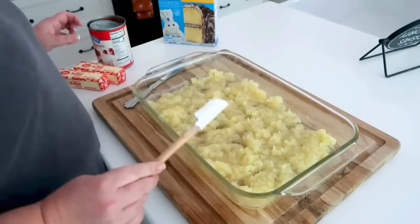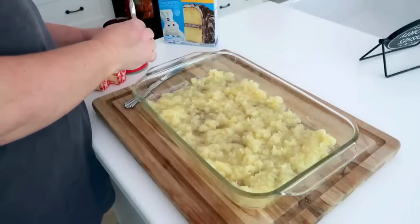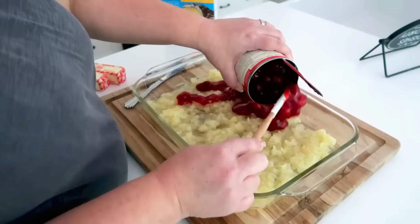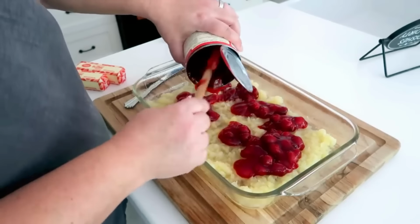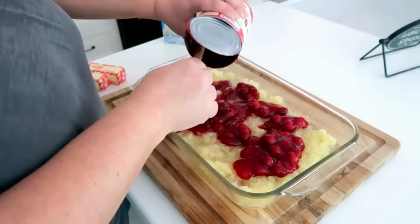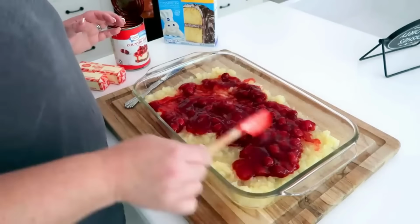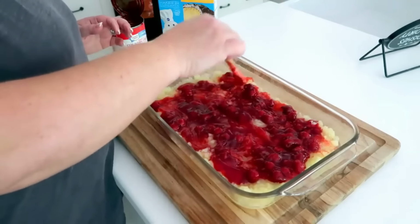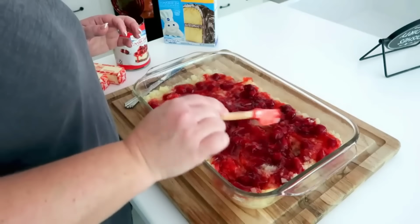So I'm just going to make a thin layer of the crushed pineapple, and then we're going to use the cherry pie filling. Now, it's important that you're using cherry pie filling and not just canned cherries. This makes a huge difference. You can use sugar-free if you wanted to. It does change the taste a little bit, but it does cut back on the sugar in this dish. If you don't want to do that, make sure you're paying close attention, because I've accidentally gotten sugar-free multiple times. Go ahead and just kind of spread out the cherry across the top.